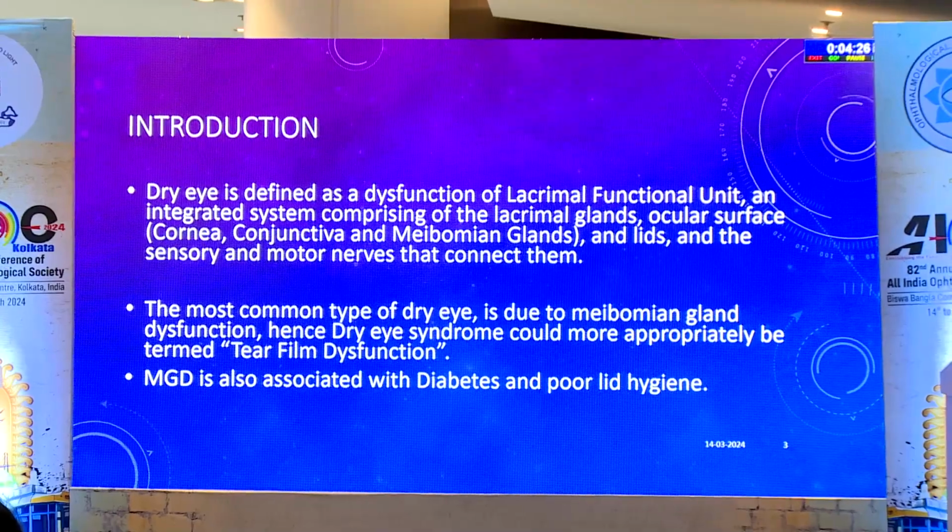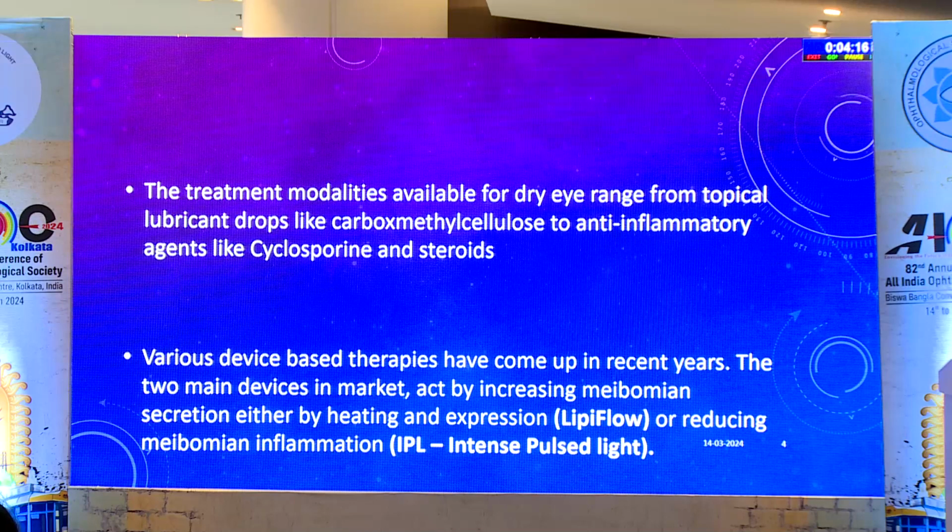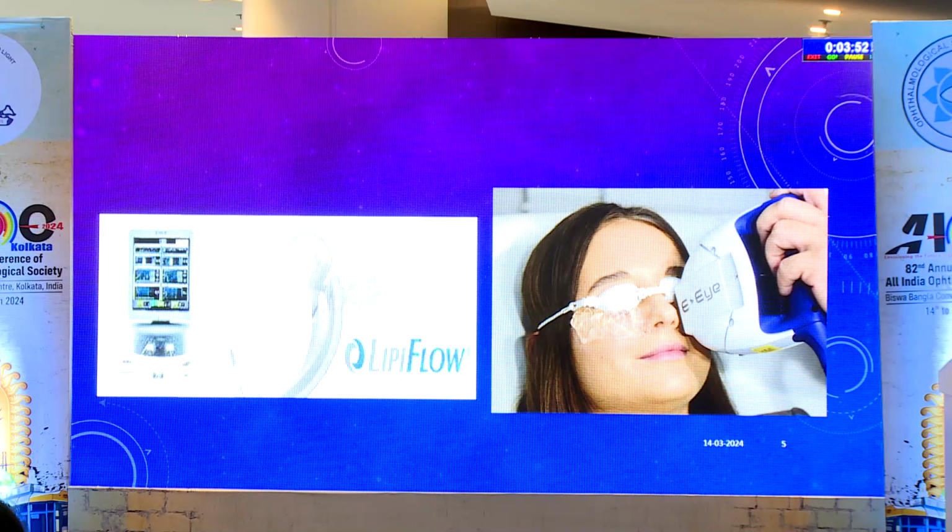Most commonly, MGDs are associated with diabetes and poor lid hygiene, and as we know, India is slowly becoming the diabetes capital of the world, so MGD increases. The treatment modalities available for dry eye range from topical lubricant drops like carboxymethyl cellulose to anti-inflammatory agents like cyclosporine and steroids. Various device-based therapies have come up in recent years like LipiFlow and IPL. LipiFlow works by heating and expression of the meibomian glands, and IPL works by reducing the meibomian inflammation by an unexplained phenomenon. So these are the two machines which I am talking about.